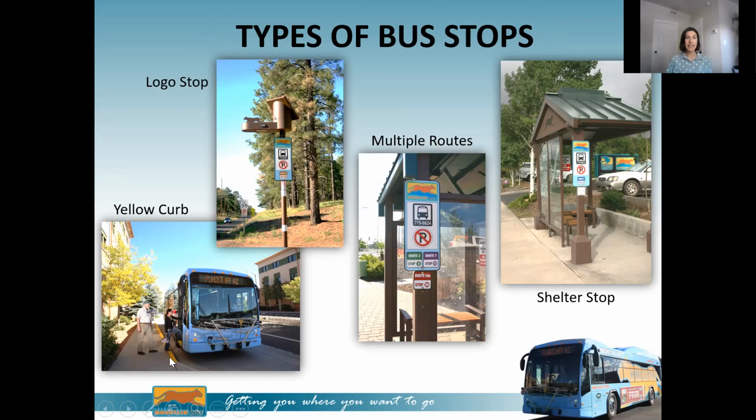Another note is a yellow curb. All of our bus stops will have this yellow curb. So if you see a sign and the yellow curb, you know you're at a bus stop.